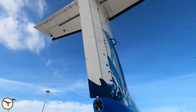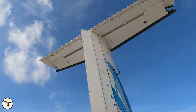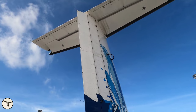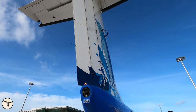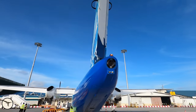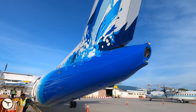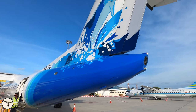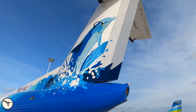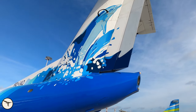As you can see, the rudder has two parts. Together they form a curved profile, which is more efficient than a single surface. The rudder is operated with hydraulic power. The other flight controls, elevators and ailerons are manually operated. The dolphin on the tail is really beautiful. And the black antenna is for the VOR and localizer.